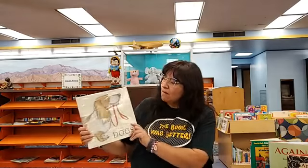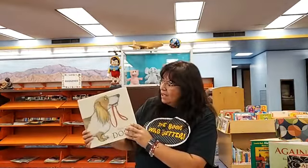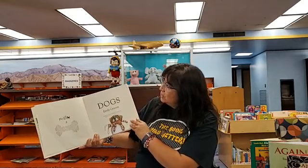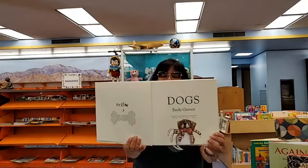Good morning. All right, my first story for today is called Dogs by Emily Gravett. And we get to read this by permission of Simon & Schuster Books for Young Readers. Dogs by Emily Gravett.